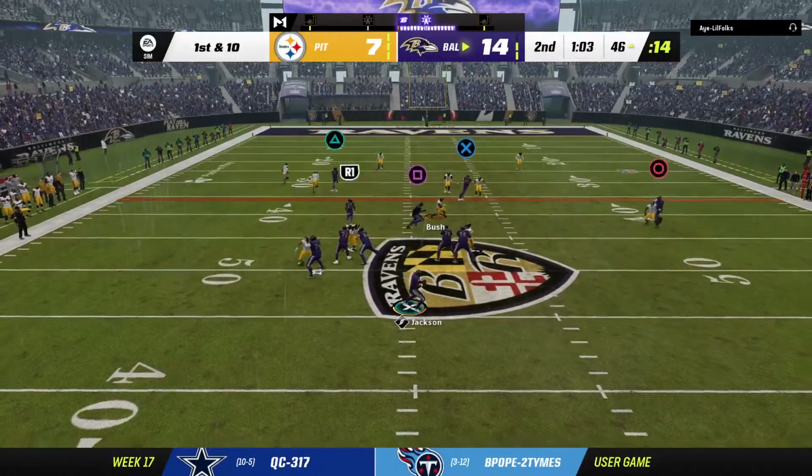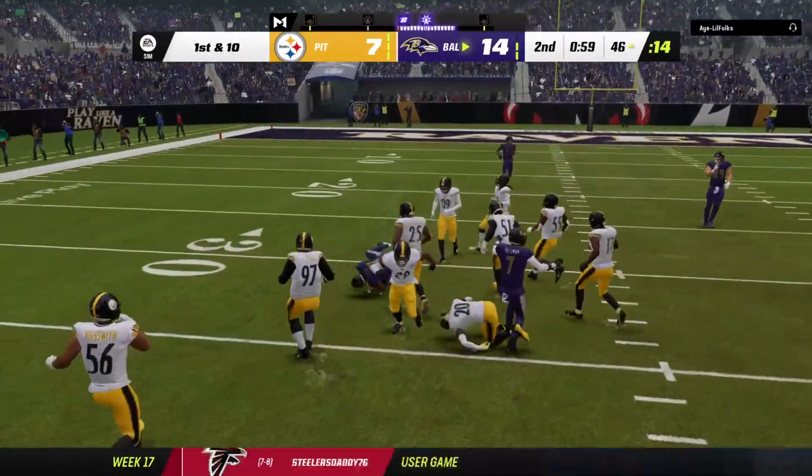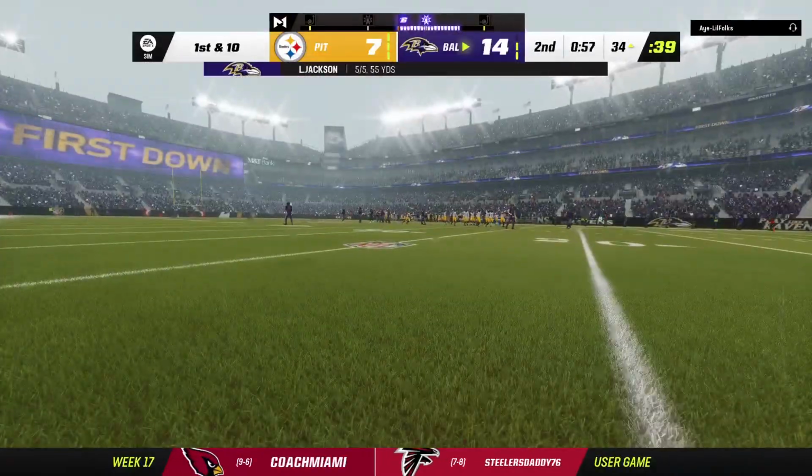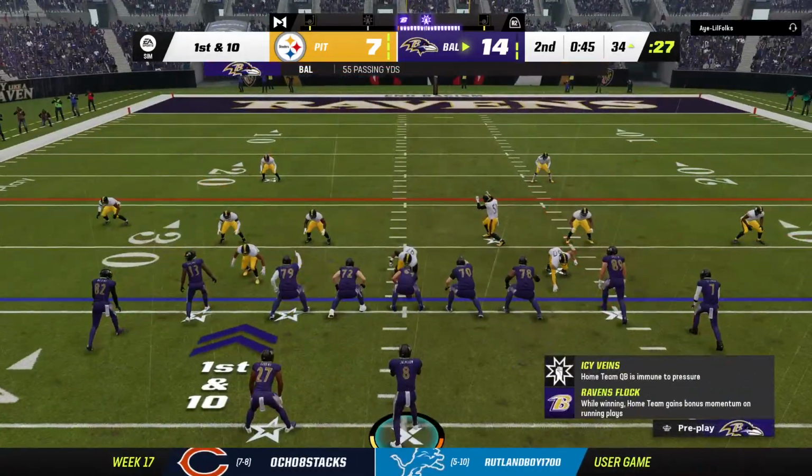Here's Jackson to throw. And that'll be complete to Dobbins. And he's going to be marked down just inside the 35. From the 34 now, here's 1st and 10.